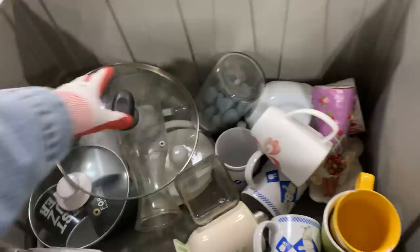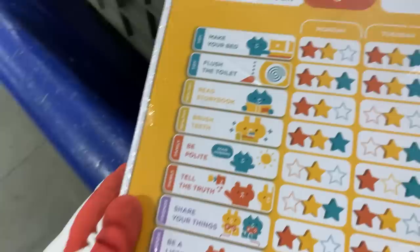What's this? Reward chart. Huh. Flush the toilet, make your bed, be polite. These are life skills. These aren't rewards. Those are just life skills. Okay, I'm freaking out for a second.